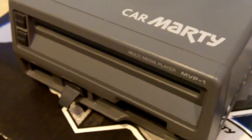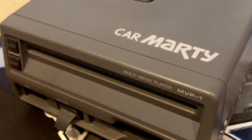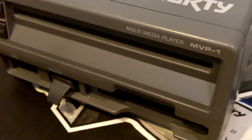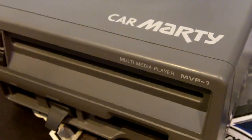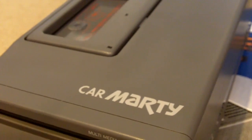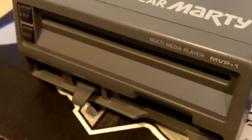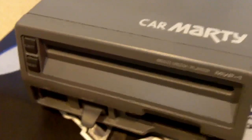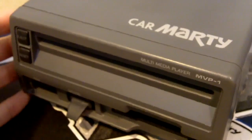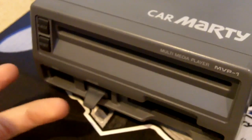This system comes fully equipped with a high-end navigation system that provides clear audio and video navigation, and with the optional IC card, which would go right here, it uses a very sophisticated navigation program called VIX. The Car Marty is also compatible with all 300 plus FM Towns Marty software, and it can be used in conjunction with a keyboard, a mouse, and a gamepad. A kit that was also available would allow it to be used in the house as well, but that is very rare. I think all it came with was a power adapter, so it could be used in an outlet.